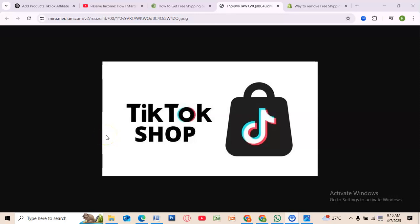Hey TikTok sellers and shoppers, whether you are trying to offer free shipping or get it as a buyer, here's everything you need to know about how free shipping works on TikTok Shop and how to manage it. Let's go.